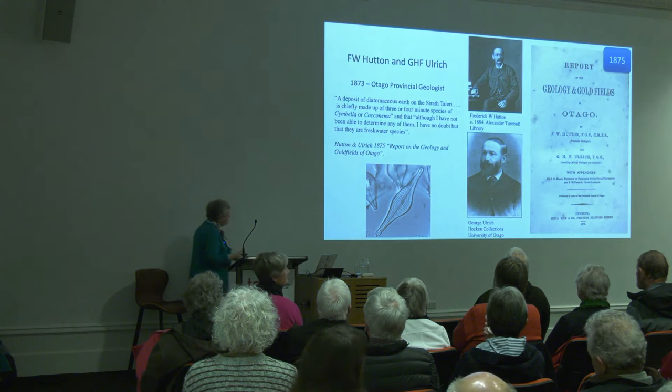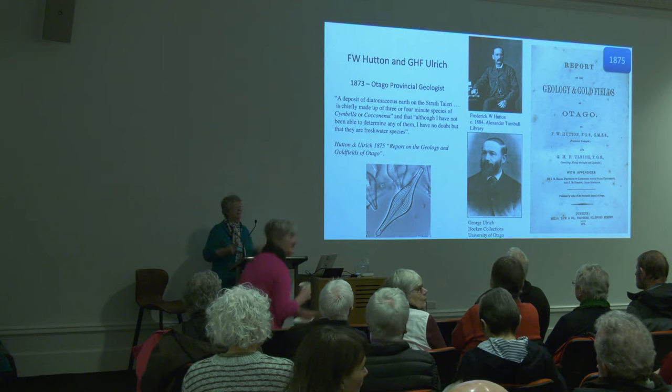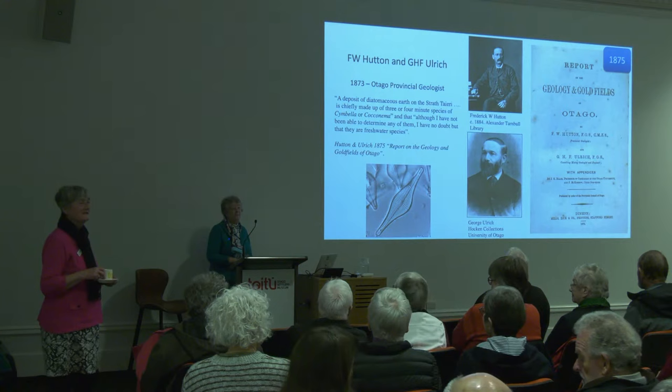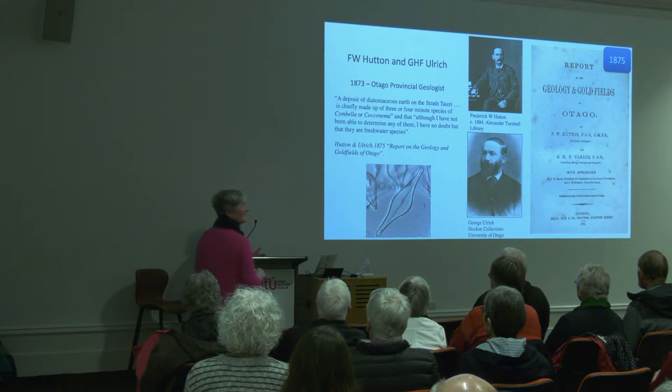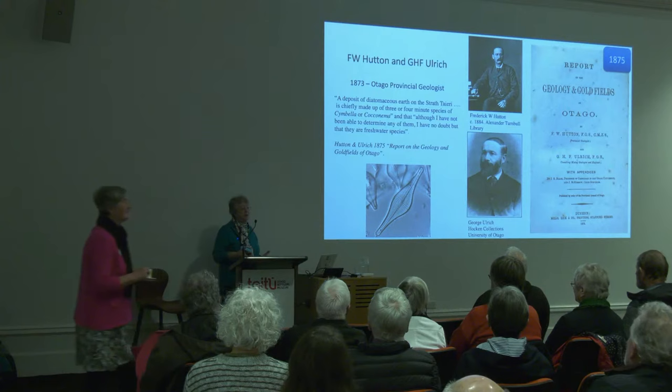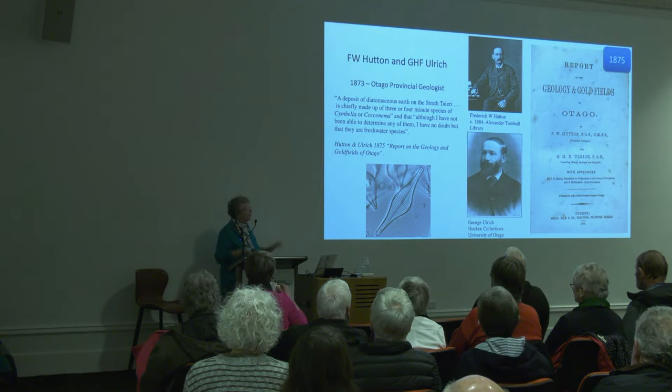So who first found out about this site? We don't actually know. There's no evidence at all from any sources that I can find that Maori people who travelled through the Strath Taieri knew about this site at all. In fact, when European settlers first turned up, they probably couldn't see anything on the surface at all. There would have been just tussock and totara and things like that.